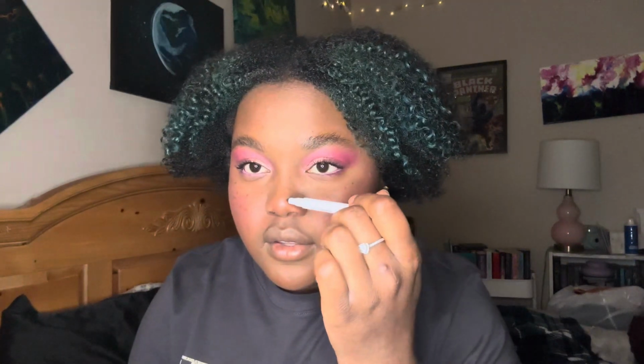Moving on, let me do some freckles really fast. These are the Colourpop Freckle Pen. This is in the shade, the darkest one, dark brown. I just kind of go all over. I do think they need a darker shade in this though, because I feel like that could be beneficial. Okay, I think that's good enough. I'm just gonna tap like so.